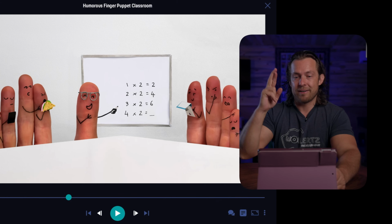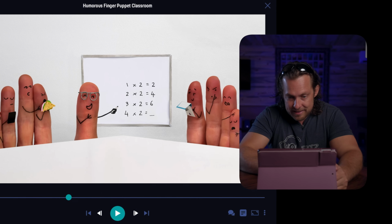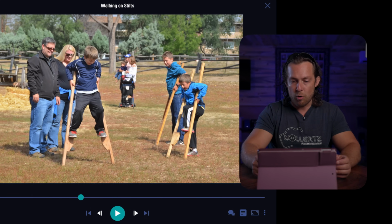This one's fun. I like this one a lot. I actually have photos of my fingers that sell a lot. Similar style, but this is very creative, well done. Walking on stilts. See, this is another lifestyle that's a fun moment.